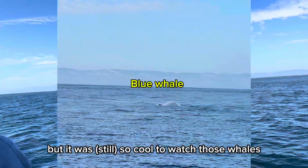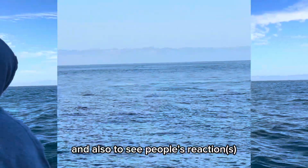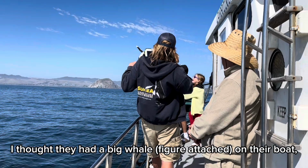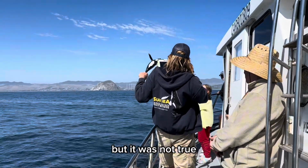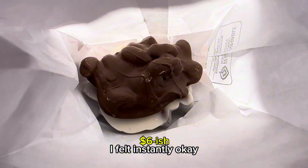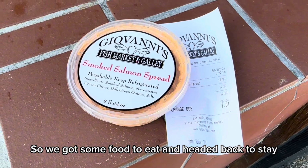But it was so cool to watch those whales and also to see people's reaction. When I saw this picture on Yelp, I thought they had a big whale on their boat, but it was not true. Interestingly, as soon as I stepped on the land, I felt instantly okay. So we got some food to eat and headed back to the stay.